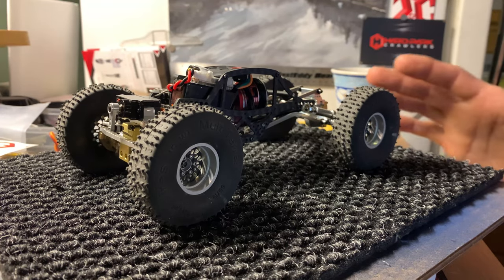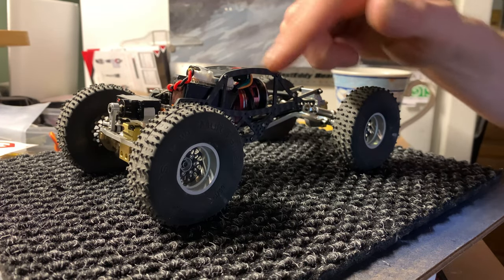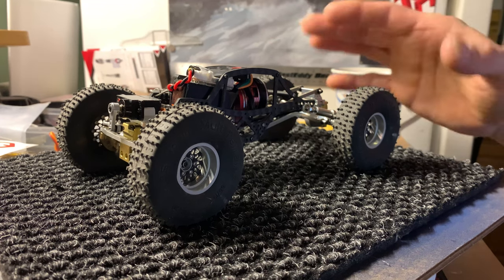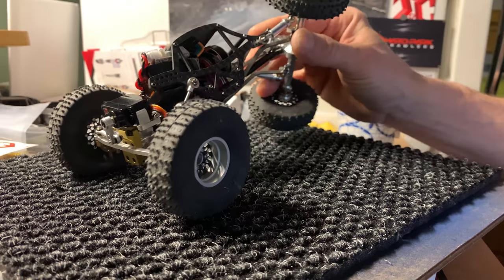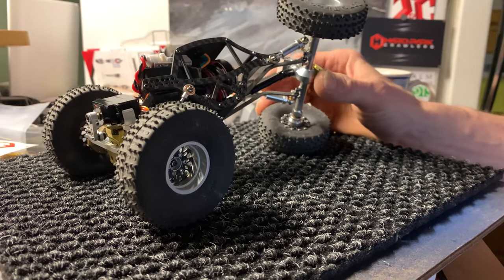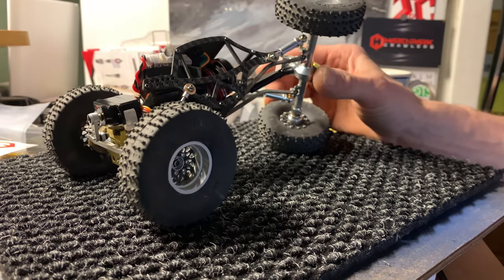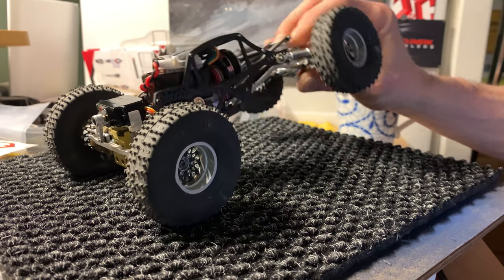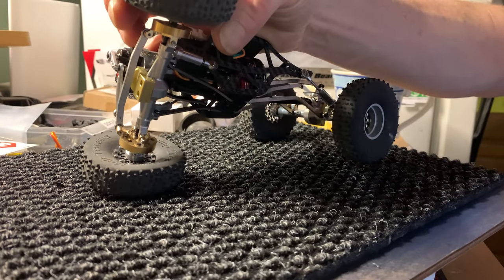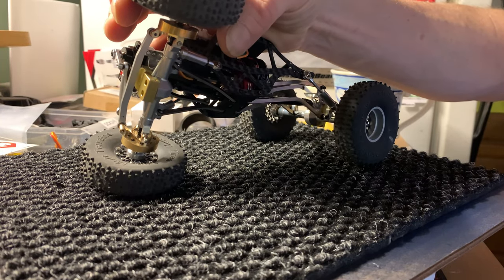I have no intention whatsoever of changing the angle of anything on this. I absolutely love the way it runs. I really like the way it articulates. I think I explained in the last video, it's probably got close to, I want to say, maybe even 70 to 75 on the rear and almost 80, I think, on the front.